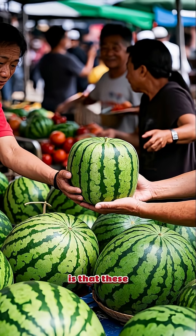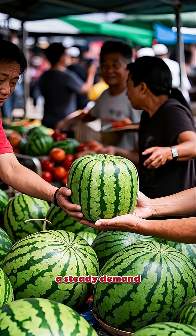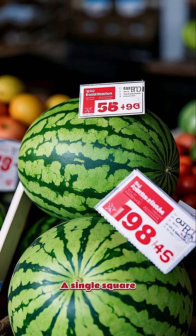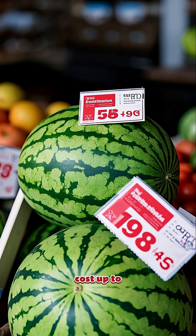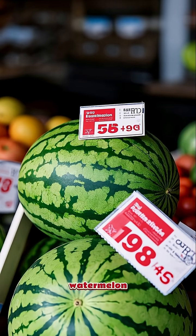The good news is that these watermelons are really popular in Japan, so there's always a steady demand for them. The bad news is that they're a little bit expensive. A single square watermelon can cost up to $30. That's more than twice the price of a regular watermelon.